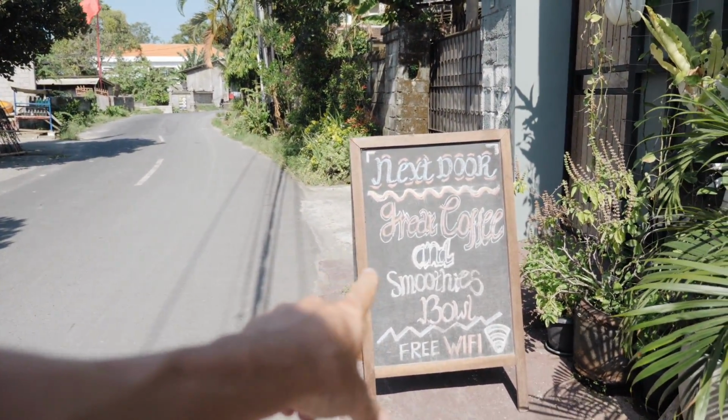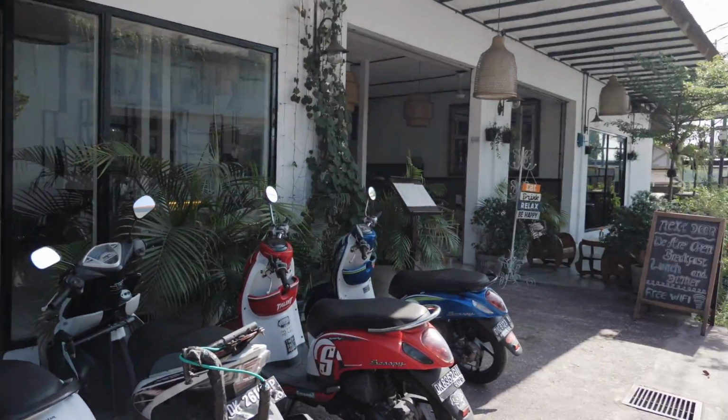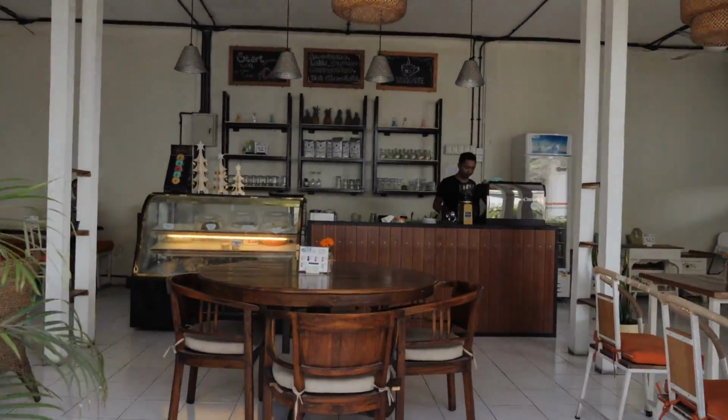Great coffee and smoothie bowls and free Wi-Fi. Really fast Wi-Fi actually. It's another one of the advantages of a place like this. Really nice people, amazing coffee as well.